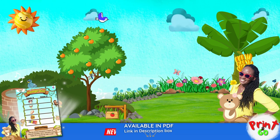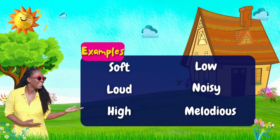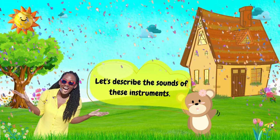That's all great, but how can I describe the sound quality of instruments? Here are some simple examples. We can say that a sound is soft, loud, high, low, noisy, or melodious, which means it sounds very calm and soothing. We are using words to describe the sounds of instruments.